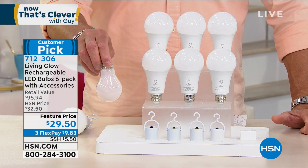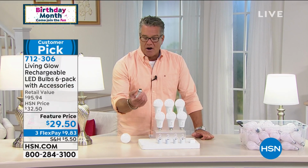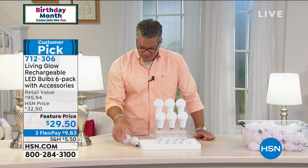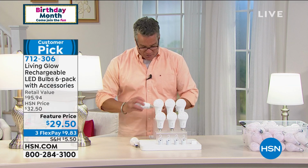And when these get hot and break, sometimes you've got to go in there with a wrench, or turn all the power off, or use a napkin and try to unscrew it out of the socket because it shatters. You'll never have to do that with this bulb. And remember, I'll show you again later how it's a flashlight.